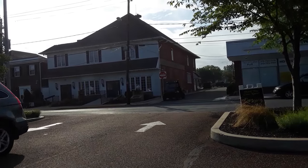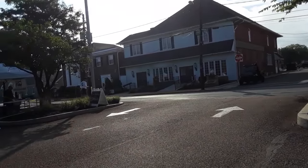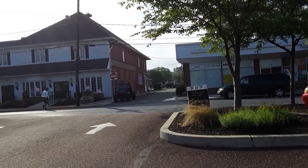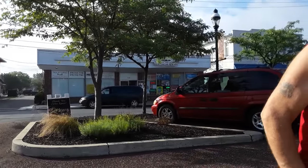Honda CRV. The wife has. They're nice. They're good cars. The sun is hot.